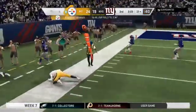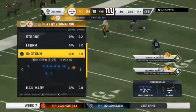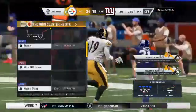On 2nd and 15 now, Roethlisberger, open man, completes it to Smith-Schuster. And they'll have it in the red zone before he crosses over out of bounds. They get 14 back, but it leads now to a 3rd down.